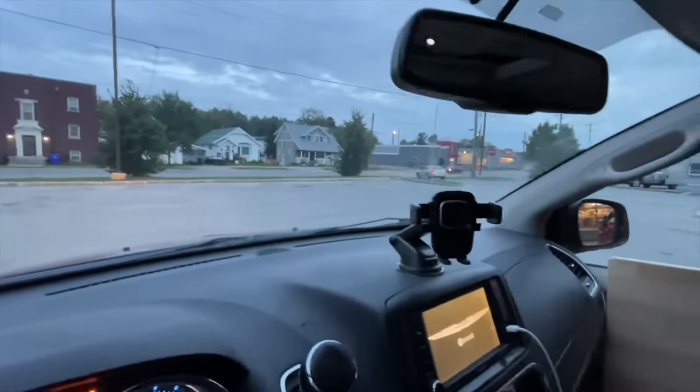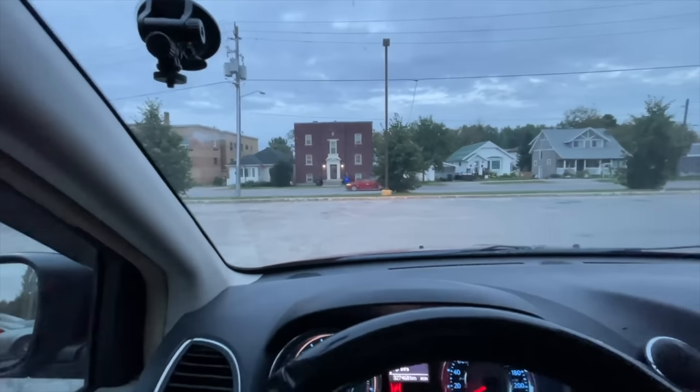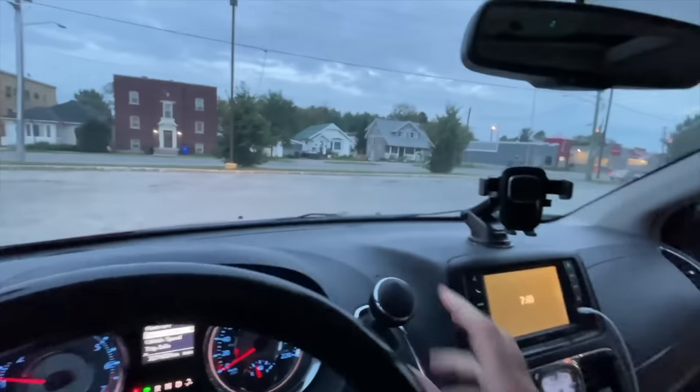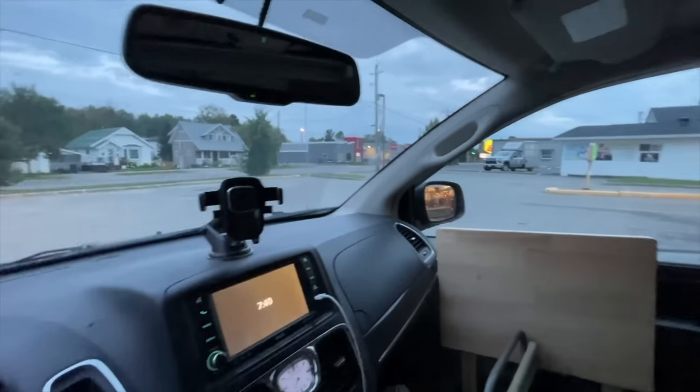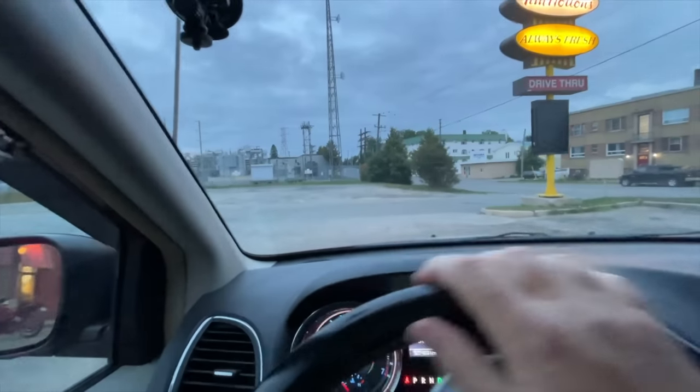Well, it was nice knowing you, Kirkland Lake. Thanks for all your hospitality, but we're off. Thanks to Tim Hortons too, for letting me work in their restaurant for a few hours.